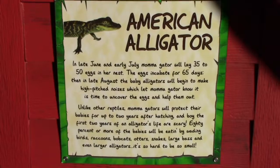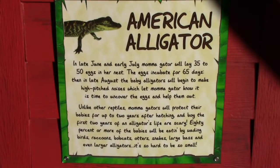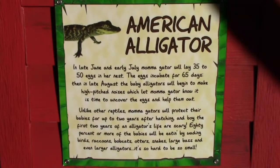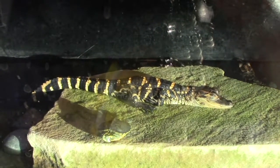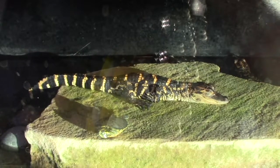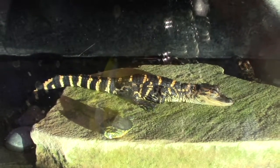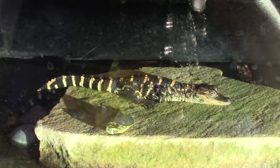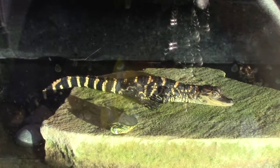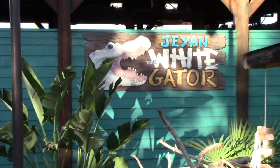80% or more of the babies will be eaten. So, yeah, up to 80% of the hatched babies won't even make it. This itty bitty little gator here is a little bit larger than a yard lizard that I've seen in my yard. Nice little turtle in there for it to play with too.